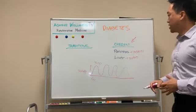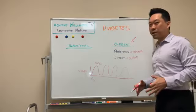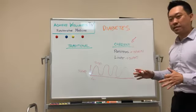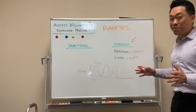And so, as you can see, diabetes is getting worse. It's not getting better in the U.S., right? And so this current focus may not be the right one, right?